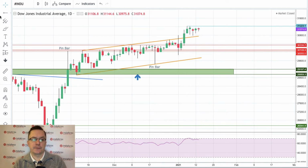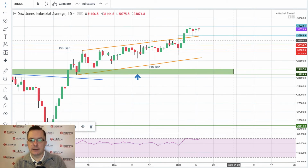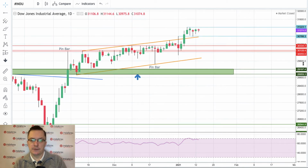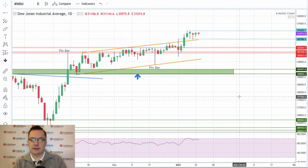30,788. 88 points. So we can simply, there you go, mark it here. So we are now trading sideways. There is no short-term trend resumption, but if we get any kind of a stronger momentum, maybe then the next target is seen at the level of 31,500, of course. So that's the next target for the Dow Jones Industrial.